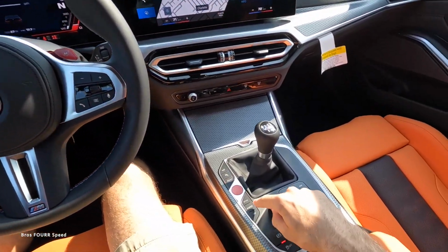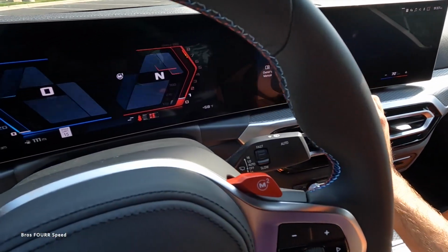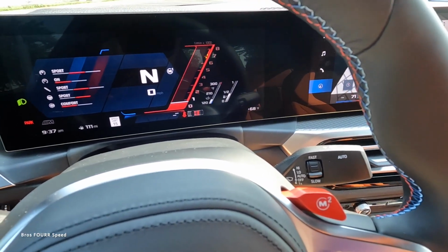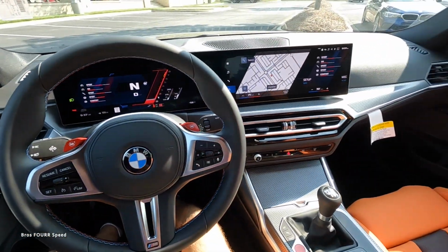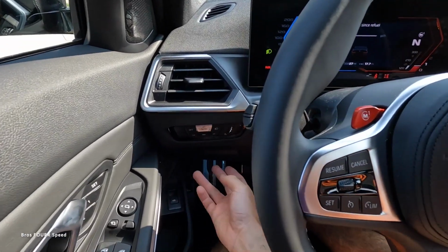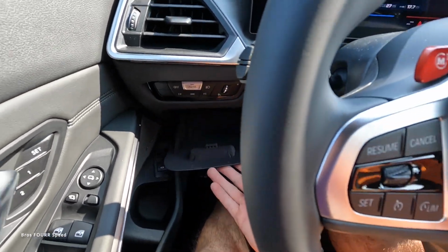Now you can also change the gauge cluster by pushing on M mode. If you go into sport, you will see that change where now you have your gear setting right in the middle, and then tach is very large on that right side, and how the vehicle is currently set up is on that left side. So just depending on how you're driving for the day, it is nice to see that configuration. Now on the left side, all the headlight adjustments, dimmer switches, and then a little bit of storage to place some items.